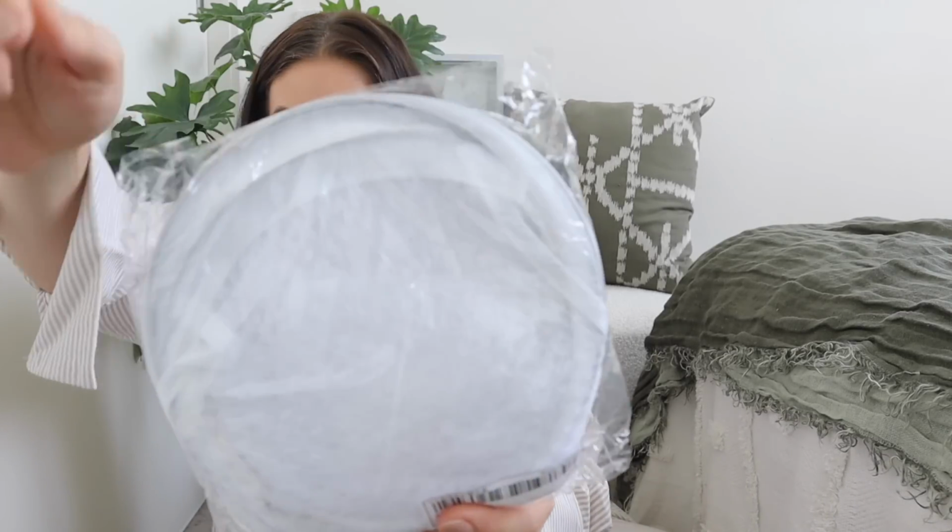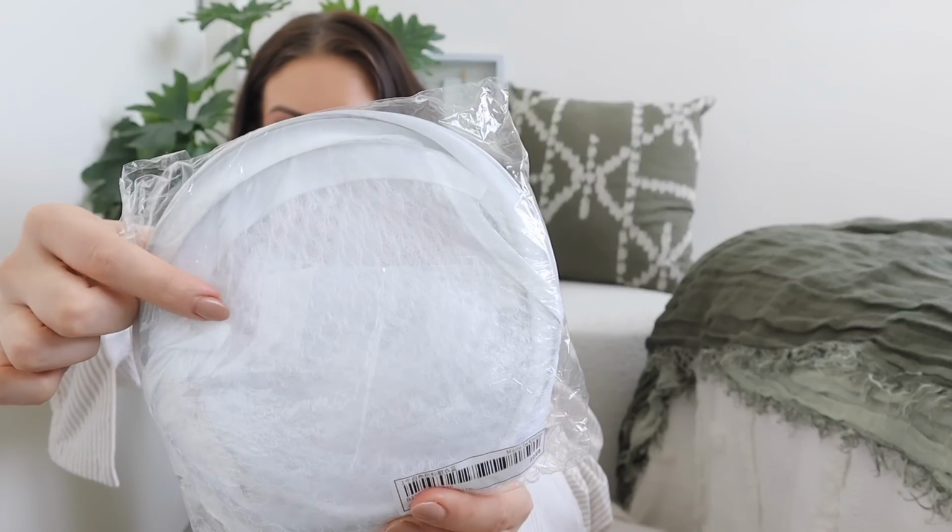The next thing I grabbed is this mesh laundry basket, and I haven't actually taken mine out of the bag yet, but it looks really bad. It is very, very cheap, thin kind of mesh, and I genuinely think this would literally break the first time that I used it. So I am probably going to return this one. It was only $5, but I genuinely think you could easily get a far better laundry hamper for just a fraction more of the price and way better quality.